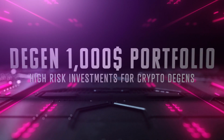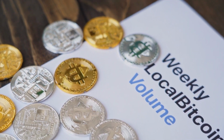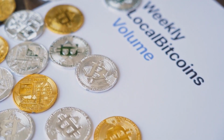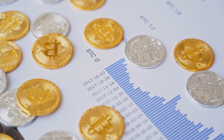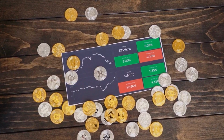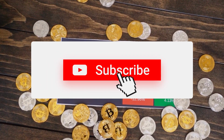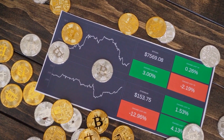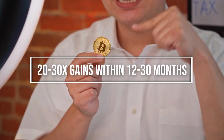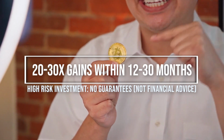Okay everybody, so 2 days ago we built out a beginner portfolio for $1,000, and today, as promised, we're going to be doing a Degen portfolio for $1,000, or you can adjust it to your own budget, whatever that is, $200, $500, or even 5K. Now it needs to be understood that the assets in this basket are very volatile and also extremely high risk. There's a lot of chances that you can lose money by investing in these. Our goal obviously is to reach 20 to 30x within the time frame of 12 to 30 months.